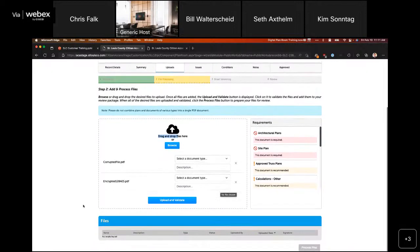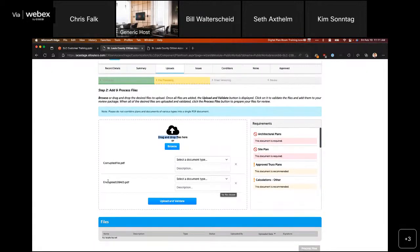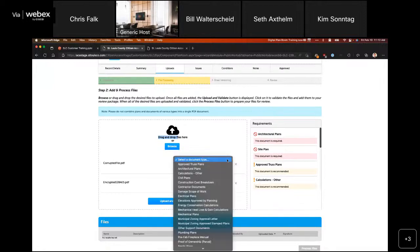And once I have selected my documents, they're going to be listed on the screen as such. And it's going to be up to me to go ahead and further categorize what each of these documents is as it relates to this application. So this drop-down list here has many of the commonly needed items that you need to submit for your permit application review.